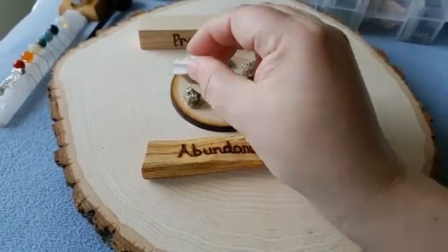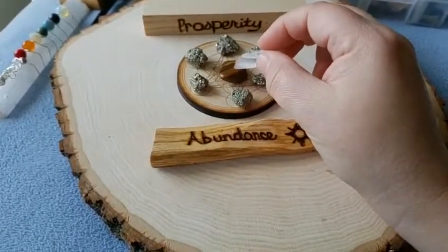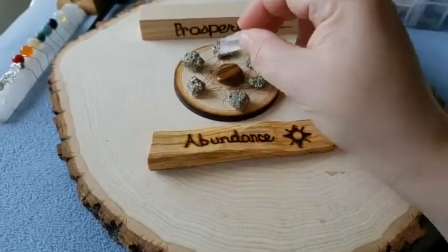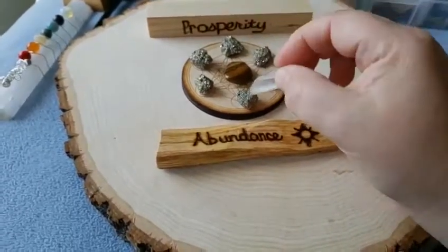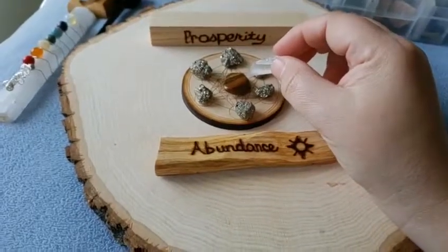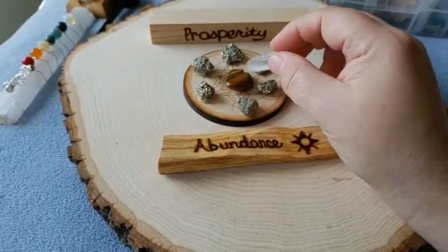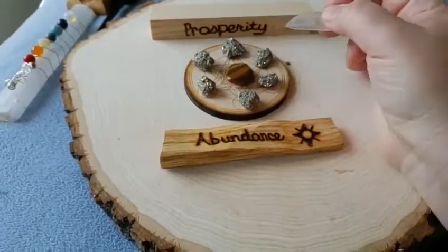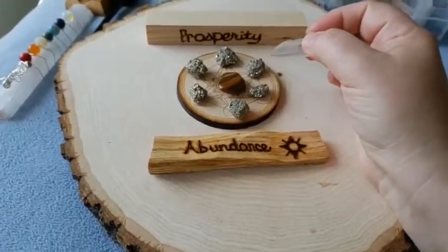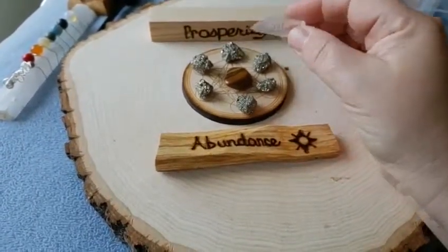And then what I'd like to do is a little infinity symbol, or since this is a prosperity intention grid, I would maybe make a money sign, a dollar sign over it, or whatever currency you use. And you could do a love symbol, or if you know your Reiki symbols, if you're a Reiki practitioner, you could do those. But that's a nice little Lemurian wand.